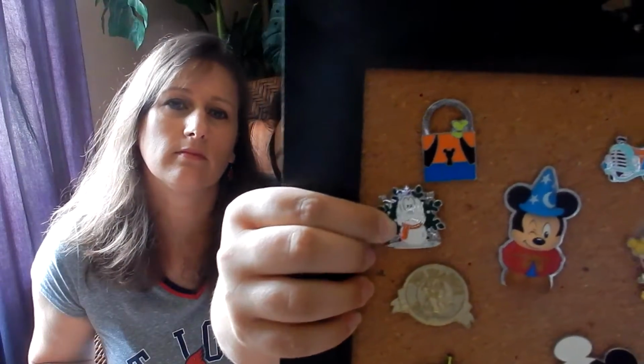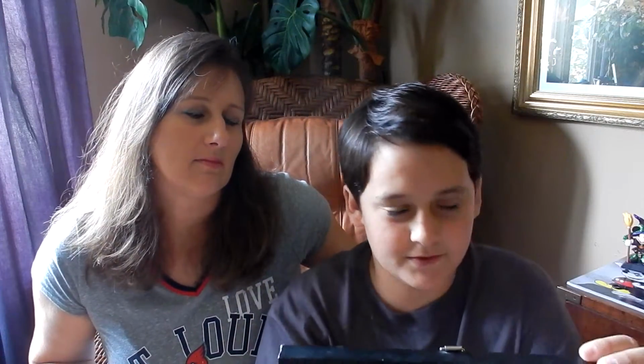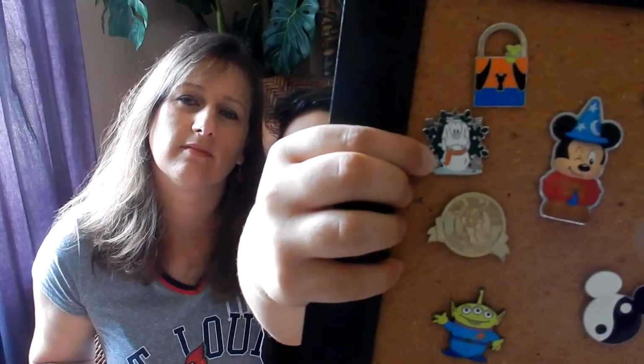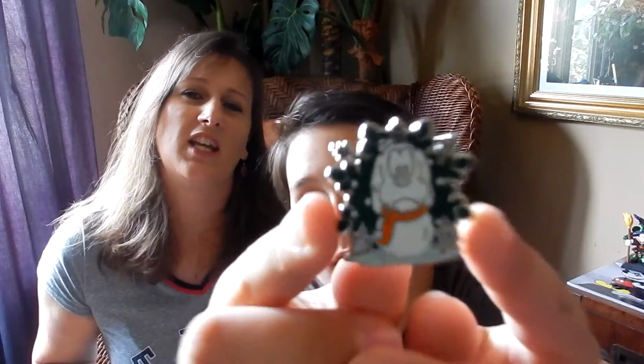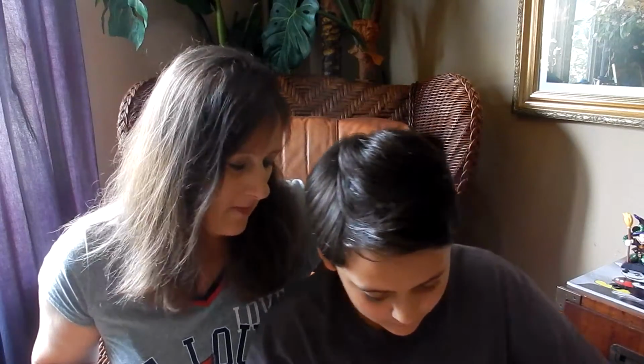I didn't really have any traders. So, what were some of the pins that you got and the stories behind them? This one is from BB1, a cast member at our resort, and she gave it to me for my birthday. Yes, because it was his birthday. We had a long conversation. We've been talking to her for a long time, and she gave him that pin off her lanyard as a special birthday present.